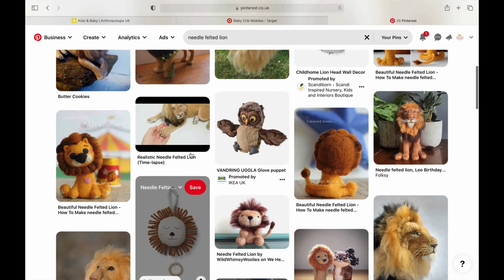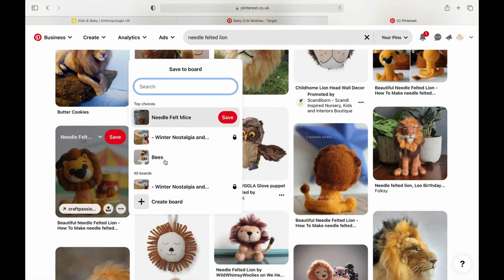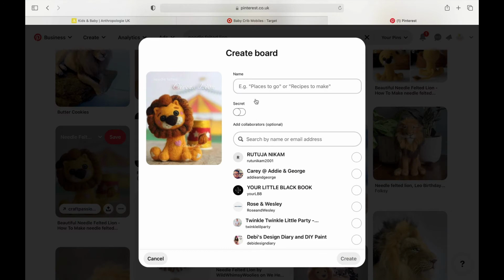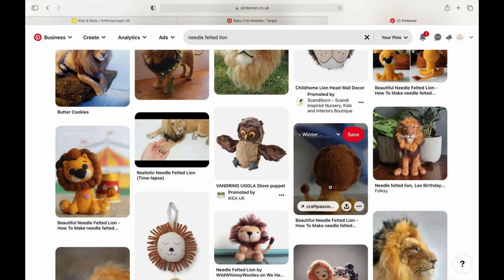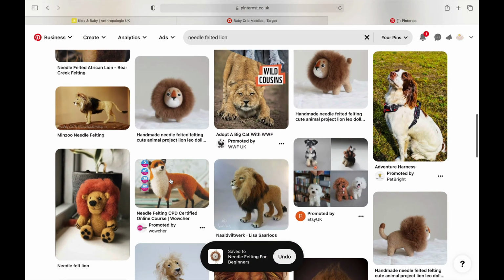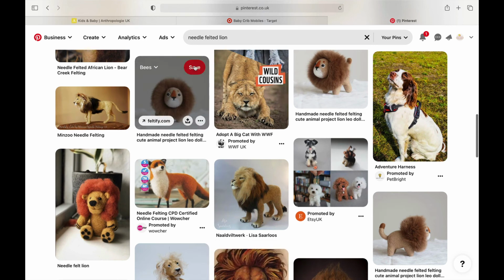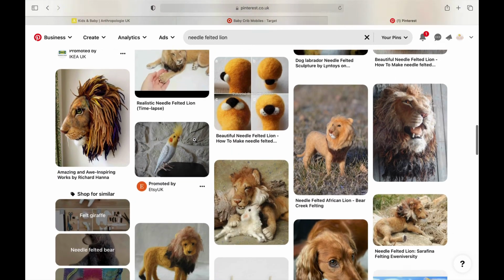So what you want to do is start your board off. So I'm going to save this one to a new board called, very originally, Lions Create. And I might stick some other safari animals in there as well, just to mix it up a bit. I like this. This is very straightforward. So let's save him. And he's cute. Let's save him too. I love this fur around his head here. That's awesome. And what else have we got?